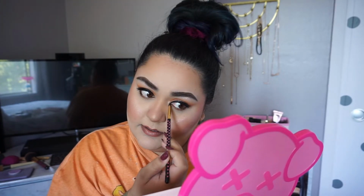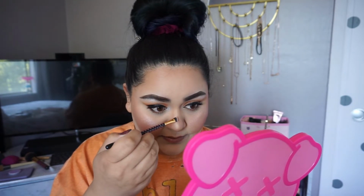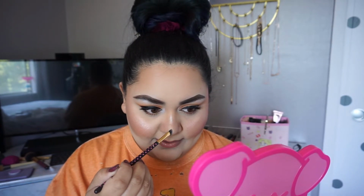I'm also going to add this onto the inner corners here. I love a good inner corner highlight. And I'm going to take a little bit on the nose. So right up here, right? I'm going to skip the little imaginary line now because it's not really there, but it's there. And I'm going to apply some right there.